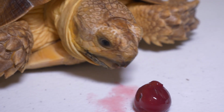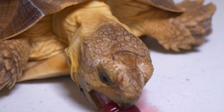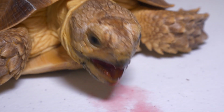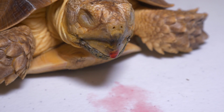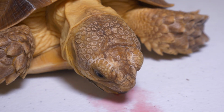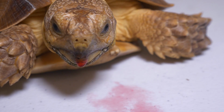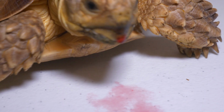But yeah, tart cherries are one of the fruits I always recommend people give their reptiles that can eat fruits, especially as a treat, because they are just good. They have calcium, they have some iron, they have a lot of potassium, they have vitamin A in them, which we know is really good for our reptiles in a way that they can digest vitamin A. And then again, they're a good prevention for gout.